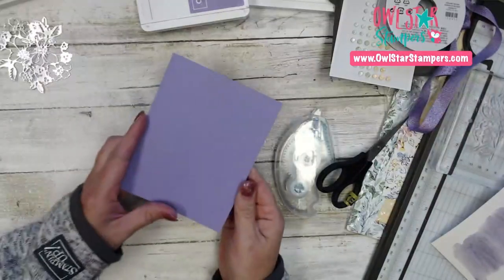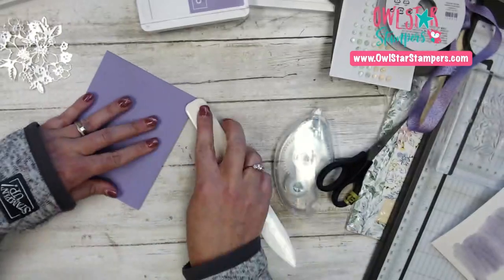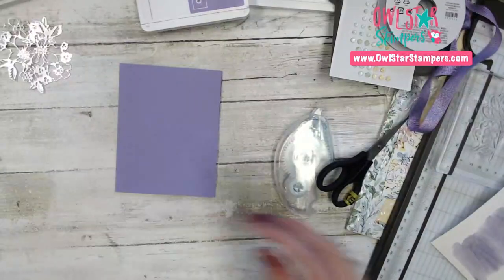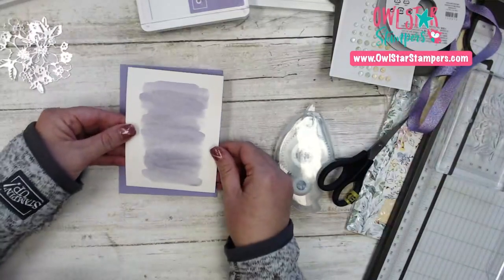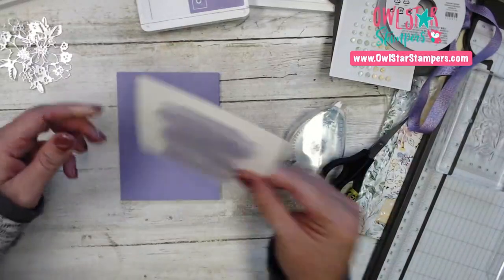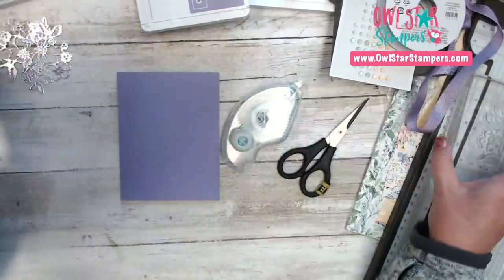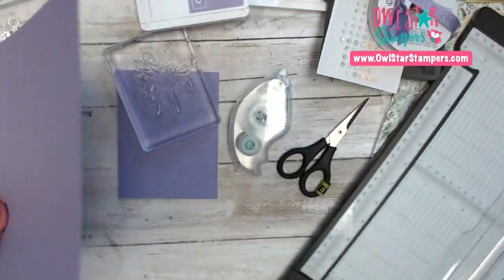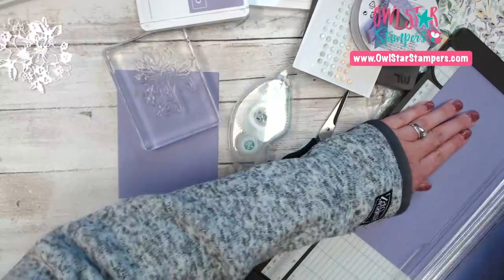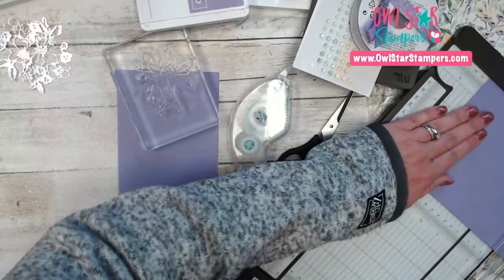Okay, I grabbed a piece of Highland Heather for our card base, and we're going to just fold that. This piece measured 5 inches by 3 3/4, but I want a layer behind it. It's still drying, so I'm going to do another piece of purple. So we're going to have a lot of layers. I'm just going to cut it 5 1/4 by 4 on my paper trimmer. So 5 1/4 by 4.